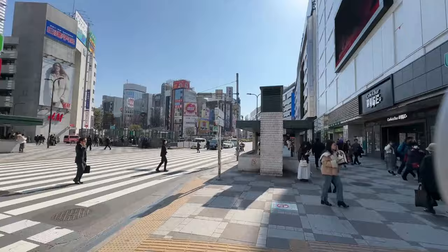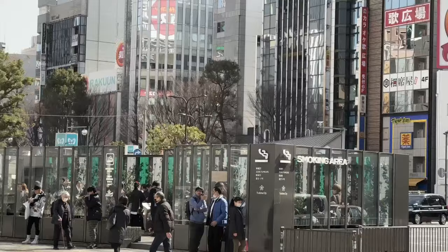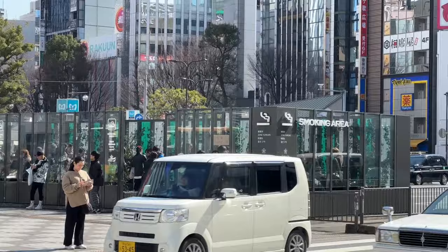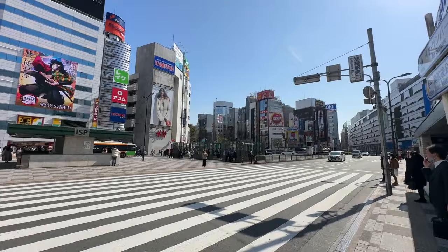Look at the smoking area in the center, wow. Tokyo's done a pretty good job of banning smoking in some of the wards. Chuo Ward is where I live, Central City. No smoking allowed walking around the streets. There's some smoking areas, but Ginza has banned it. So you get a 3,000 yen fine, I believe, if they catch you. There you go.